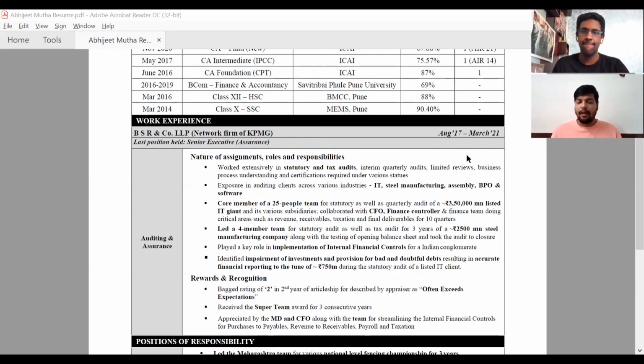Going to what work you have done. Mine was mostly in statutory and tax audit. So I wrote that I've done statutory and tax audits, limited reviews, quarterly audits and all that stuff. But the most important thing is to highlight the keywords. In the first line, I have bolded statutory and tax audits. Why? Because 90% of the time, what I did was statutory and tax audit. So this is something which I want to show them.